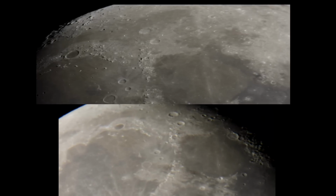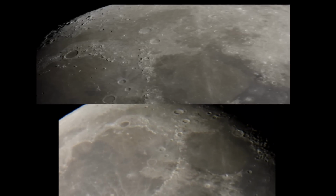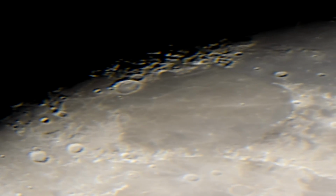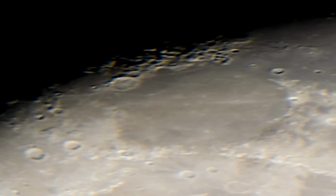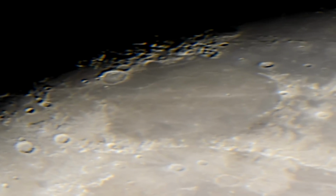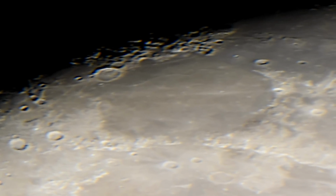objects on the bottom part. The bottom part, the line of light is beside Mare Serenitatis. On the top, it is not. So here, this is the bottom. Zoomed up, we can see Mare Serenitatis from another angle. Look at the structuring or objects, whatever it may be, behind.